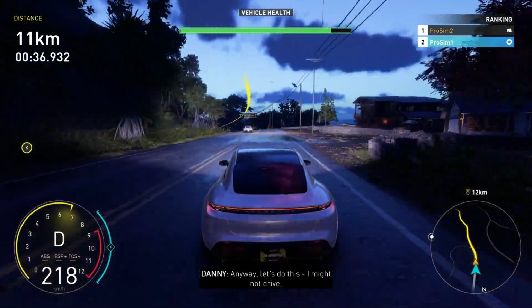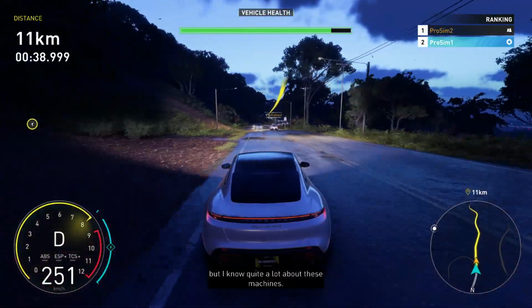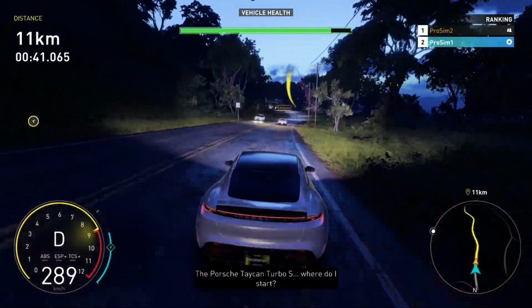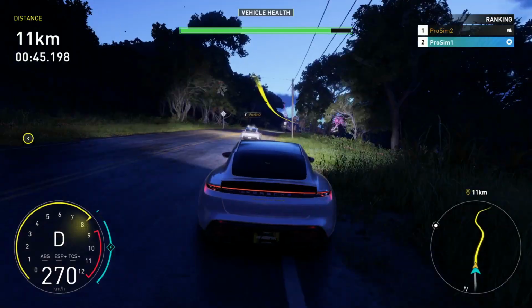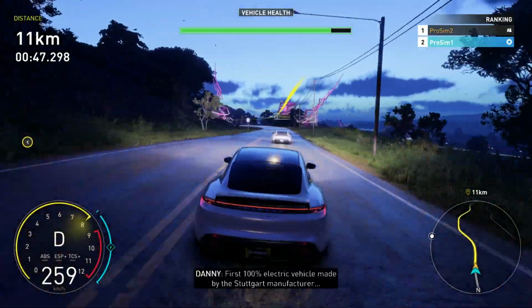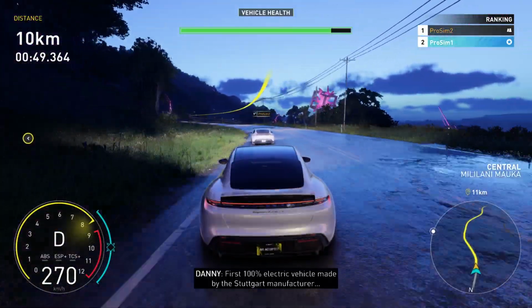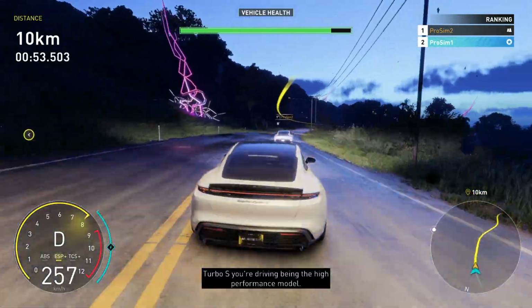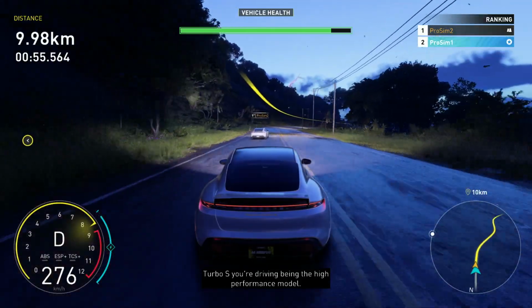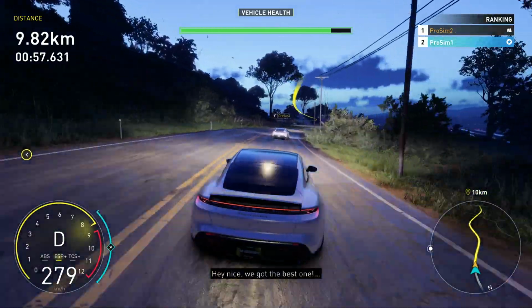Let's do this. I might not drive, but I know quite a lot about these machines. The Porsche Taycan Turbo S, where do I start? First 100% electric vehicle made by the Stuttgart manufacturer. Different variations available on the market. The Turbo S you're driving being the high-performance model. Hey, nice! We got the best one!